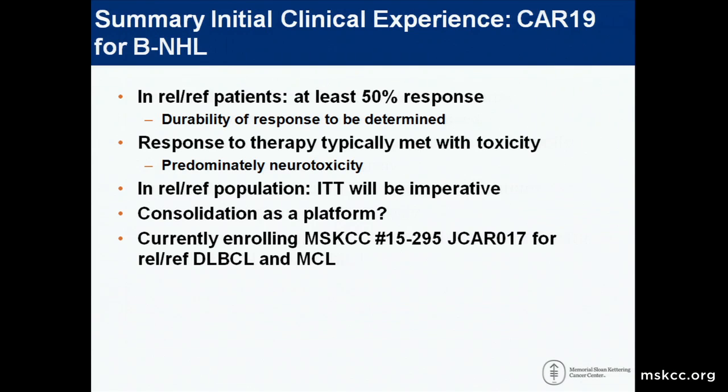So the bias or potential bias here is that you're selecting patients that can wait 3, 4, 6 weeks to receive CAR-modified T cells while they're being made and receiving chemotherapy that's likely not disease active.